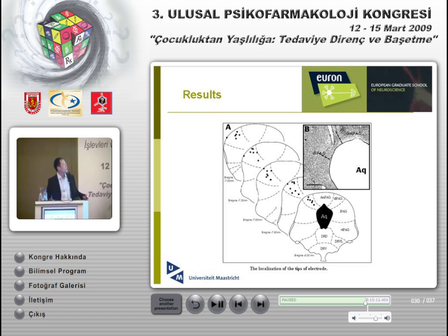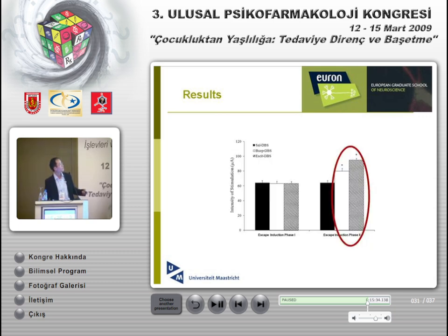All these dots mark the tips of the electrodes, which we implanted stereotaxically. At the end of the experiment, we had all the brains cut, and this is the trajectory of the electrode. This is the tip of the electrode at the dorsolateral periaqueductal gray. And here are our results.